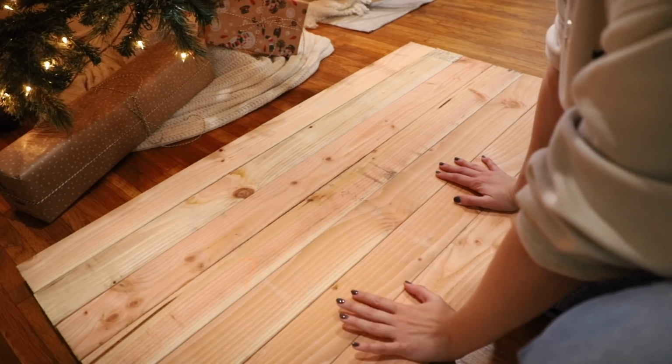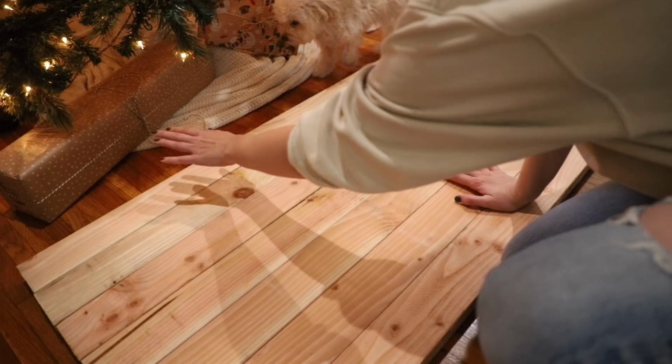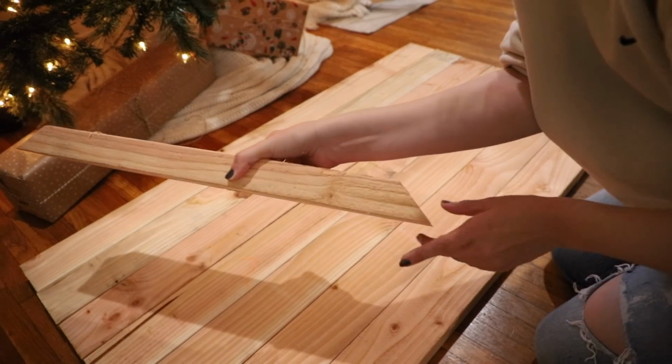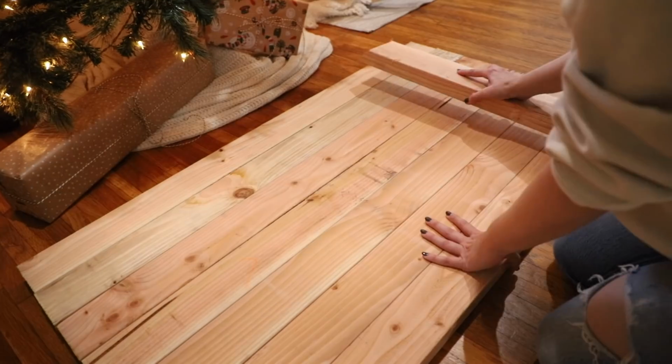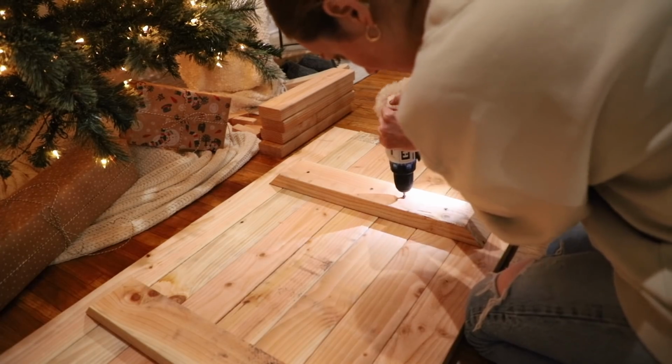It's all 2x4s. The whole thing is gonna be 2x4s. I've got 1, 2, 3, 4, 5, 6, 7 2x4s. This is the top. I got another 2x4 and I just mitered the edges. Basically, this is gonna be the brace to attach it all together. Can I pull this off? I don't know, we're gonna see.